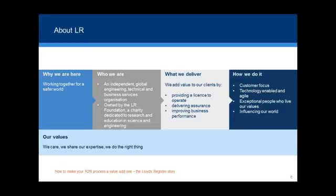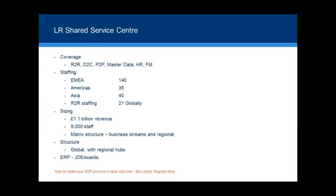Lloyds Register has been around for a long time, 250 years, but our shared service centre has actually been only in operation in the EMEA region for 3 years. And I'm now going to talk us through the actual areas we cover in our shared service centre operation. So we cover our record to report processes, our order to cash process, purchase to pay, master data, so that's the maintenance of all data records for employees, for customers and suppliers. We also have HR within our shared service centre, and we have facilities management.